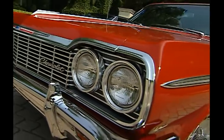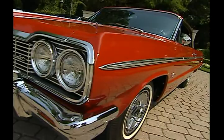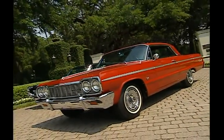What'd they call it? Ember Red. Ember 1964 is what they called this, and I can't think of a better color for this color. This brings it alive, doesn't it? For this model, yeah. So she's a good runner, eh? Oh, she runs beautiful. Drives like a brand new car.